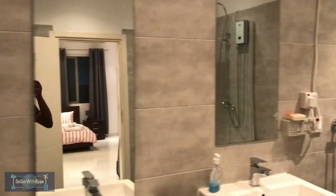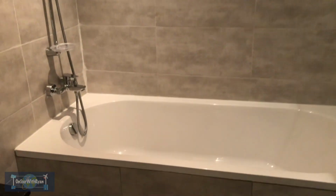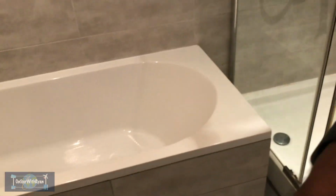Like, this is what I yearned for. Amazing. Man's got the bathtub, the shower. I can dabble between the two. Before we get to the rest of the crib, actually, I'll show you the outside settings.